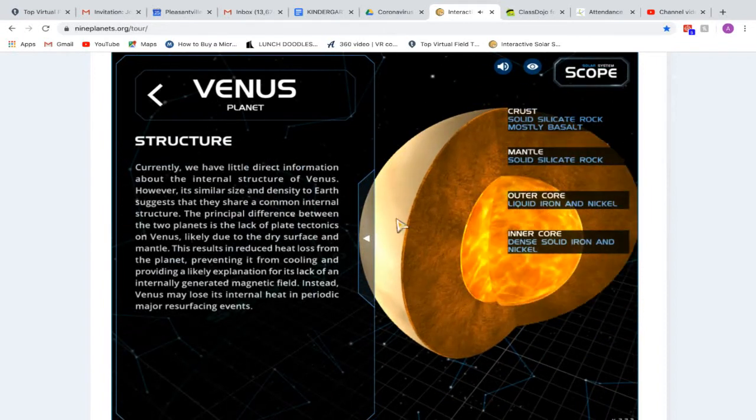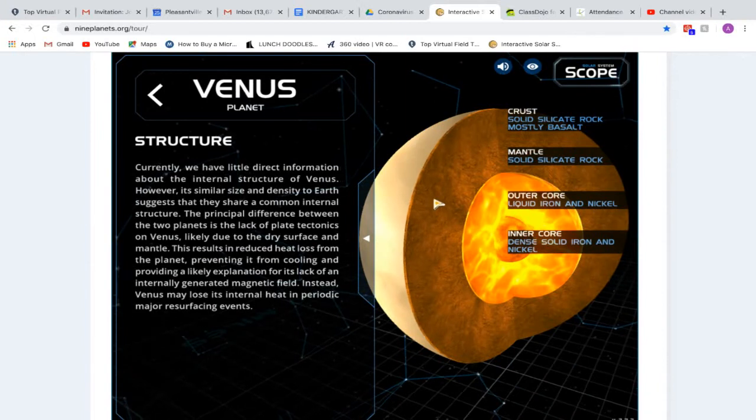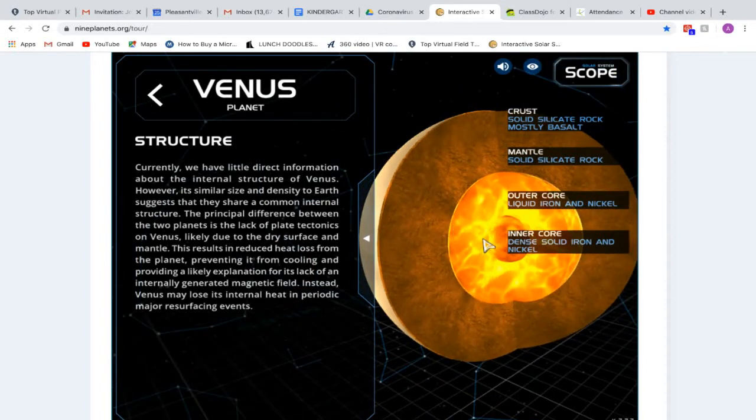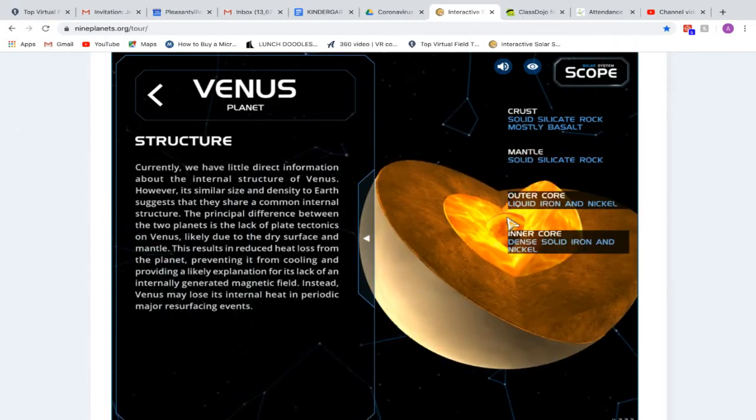Oh, let's take a look at the structure. Look at this. You can take a look at the layers. And they think that there are 4 layers just like Earth. We have a crust, that's solid rock. We have a mantle. We have an outer core and an inner core, just like on Earth. We learned about these. The crust, and then that's the very outside. The mantle is this darker part here. The outer core, which is right here. And then the inner core, which is this ball on the inside. This dot right there. That is the inner core.